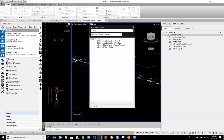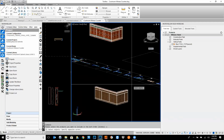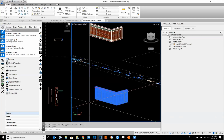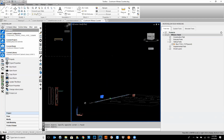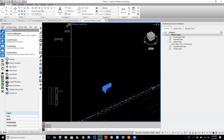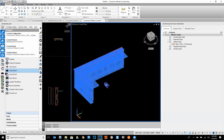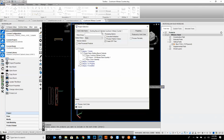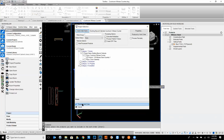And I don't think I have one. Nope, I don't. So I'm going to create a work order of this. I don't guess it's behind anything here. Let me see. Nope. Oh, here we go. I don't know why it did that. So it looks at the way that I have this thing set up. It's using the project name and the room name, and I could add a suffix here if I wanted to, or I can leave it off. Either way. And I'm going to process it.